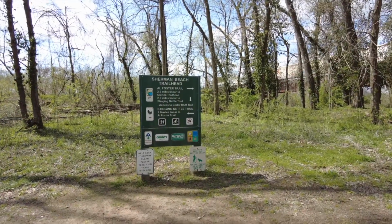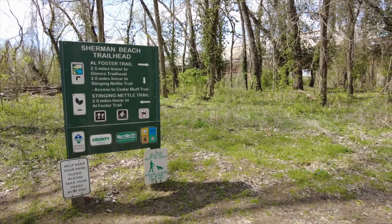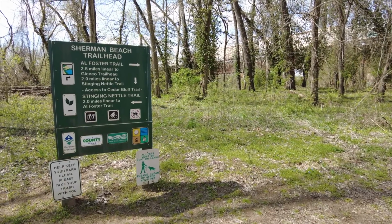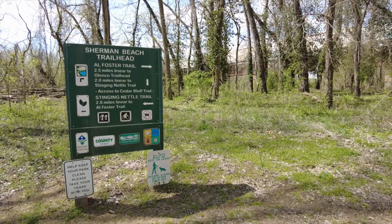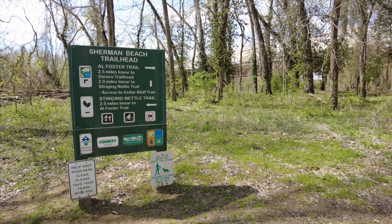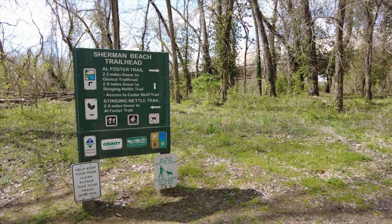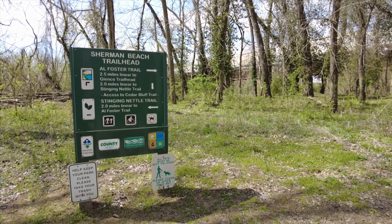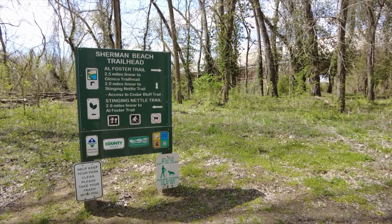So here's a sign at the parking lot that tells you where all the trails are at. So 2.5 miles to my right is where Glencoe is. The Al Foster technically ends here because that's where the old Missouri Pacific alignment curved into downtown Sherman, or Jedburg, whatever you want to call it. And then to my left is a different trail called Stinging Nettle Trail. It's about 2.5 to 3 miles to Glencoe. I haven't explored that part of the Al Foster yet. I've explored pretty much all the rest of it. So I might do that today, because it's not that far.